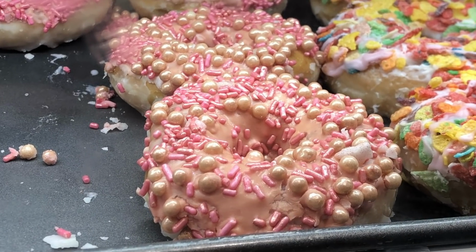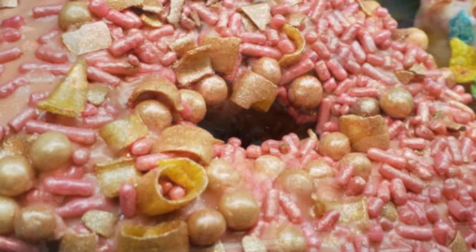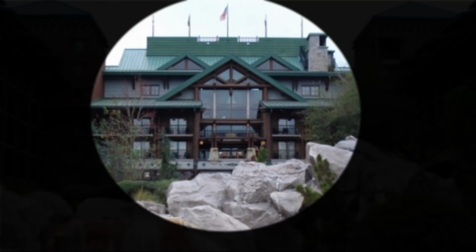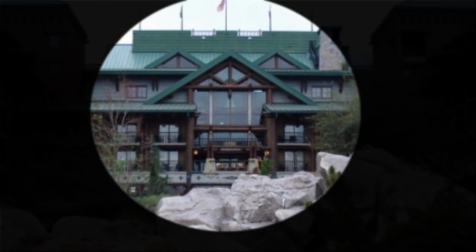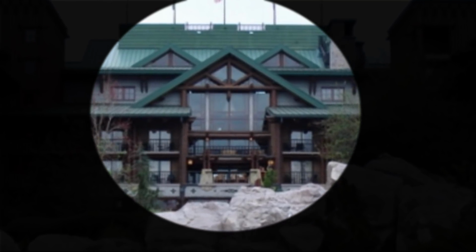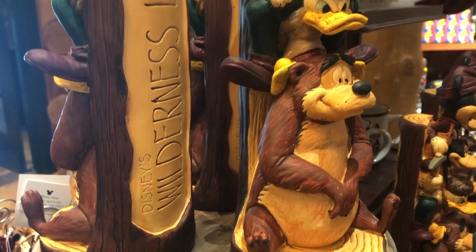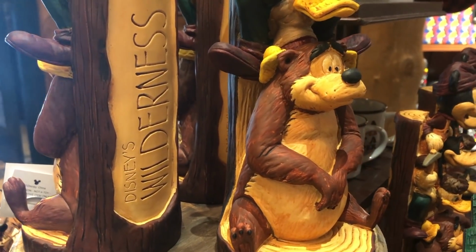And then there's also going to be themed donuts, themed macarons, and fun themed cupcakes, like one for Humphrey the Bear, who, if you guys know the story of the Wilderness Lodge, you will see the outline of Humphrey the Bear on the front of Wilderness Lodge. It's kind of hard to see, but the windows and the eaves actually make a bear face. So that's kind of fun that they have a cupcake in the case that has Humphrey the Bear on it. So again, fun, unique, interesting stuff you're going to find at Roaring Fork that's not going to be anywhere else.